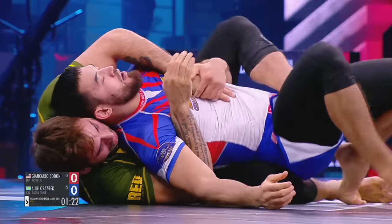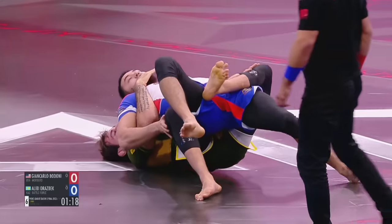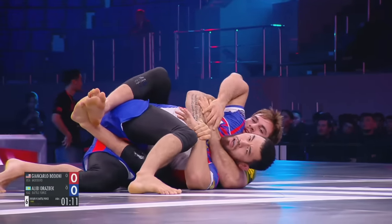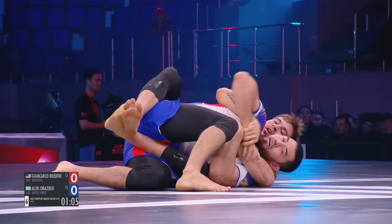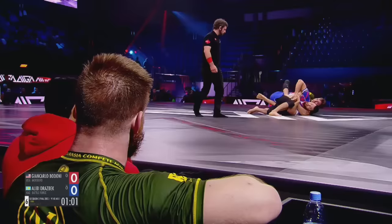With this nice job by Bodoni switching the body triangle off to the other side. Now Alibi starting to shake that bottom hook out. That was really nice body triangle defense. Take note, if you're watching at home, you're a jiu-jitsu guy, that was a great way to break the body triangle. Alibi stepping over the bottom leg. Yeah, excellent work by Alibi defensively.